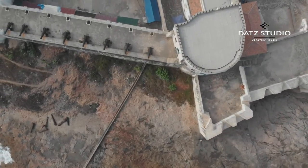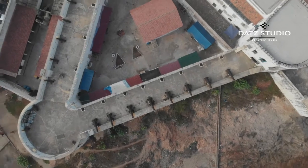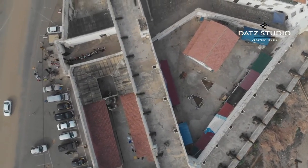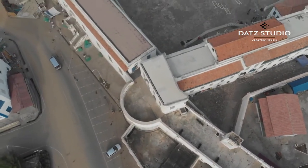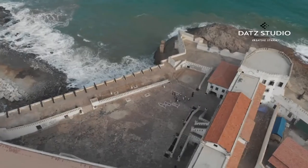interests on this coast. They chose this location because it was a strategic point where they could control trade routes and access to other European countries. They also wanted to protect themselves from attacks from other European countries, so they built this castle as a stronghold against invaders.